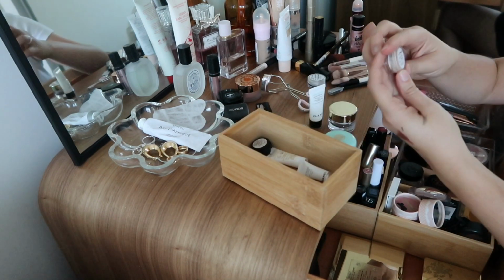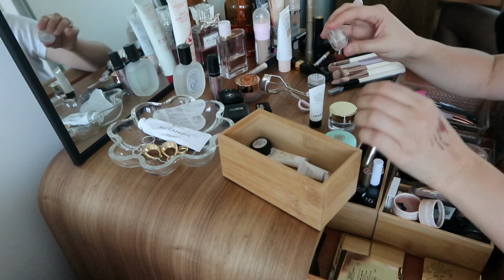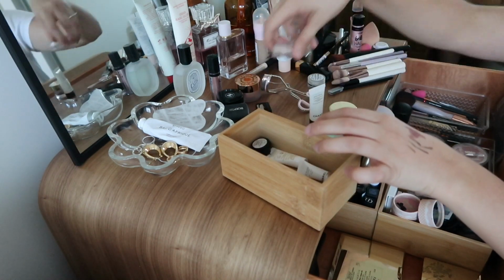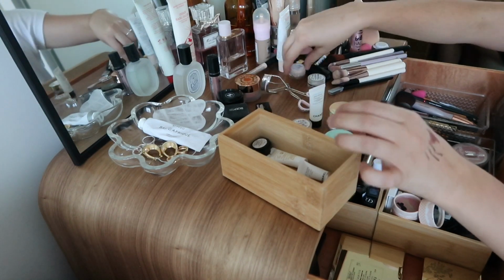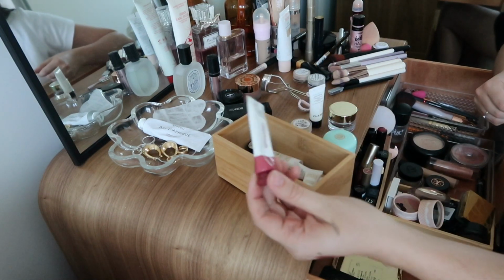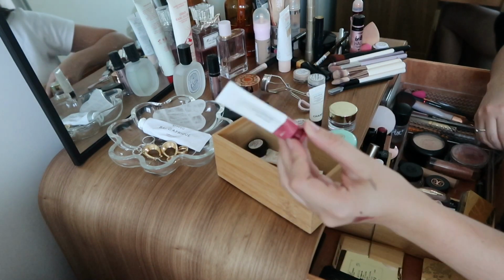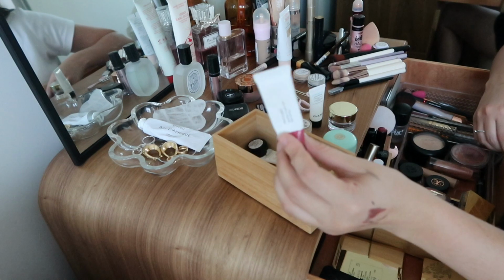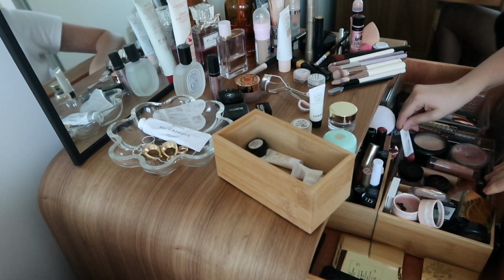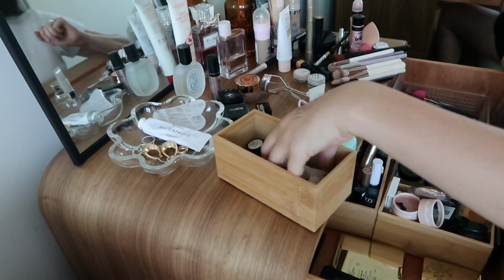I've got the Shiseido foundation tester, but I don't really like it, so I'm going to get rid of that one as well. That's not good. I've got the Glossier cloud paint, which I got in New York quite a few years ago, but it's still good and it has quite a bit in it, so I'm going to keep this, but at least it'll be visible here because I never see it actually.